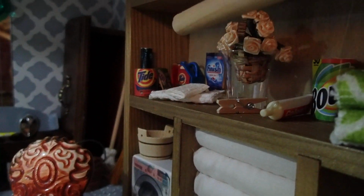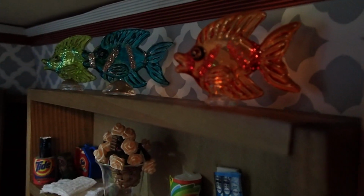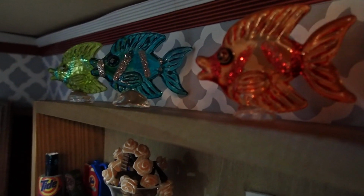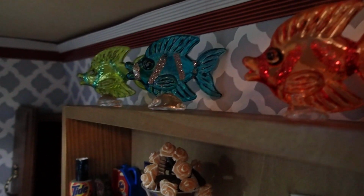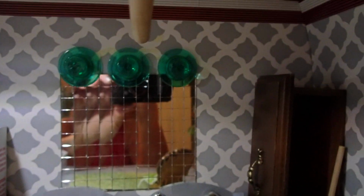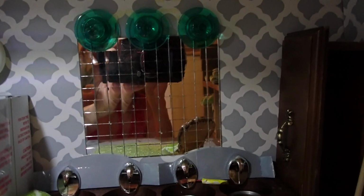And then I take objects where I can, and glue them to it. Up here, those are little fishies that belong to my mom. I mean, a lot of you know that she passed away, and I have a lot of her stuff. So I put it in my dollhouses. Then back there, those 3 green pieces are magnets. So to me, they look like light fixtures.